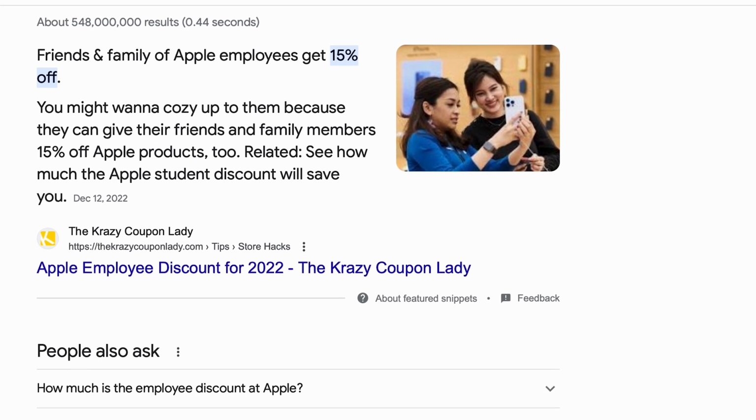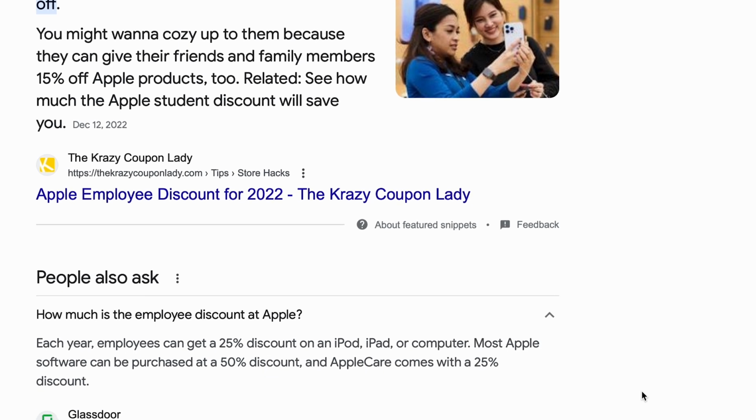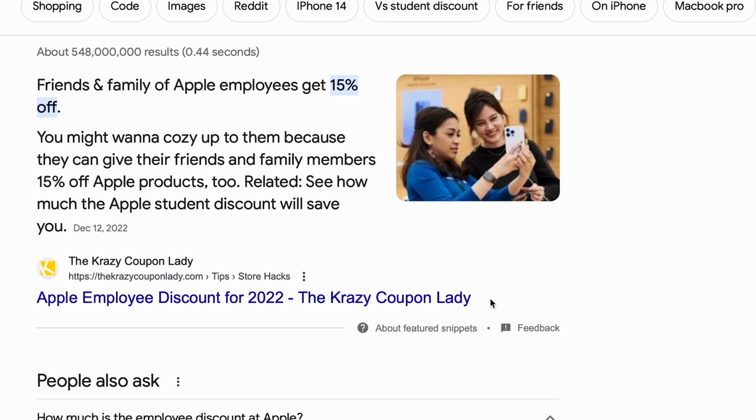If you're looking to buy brand new Apple gear from the company directly, and you know someone who works for Apple, and that includes Apple retail, then that person, if they're so kind, can get you 15% off of most Apple tech, including laptops, iPads, watches, and more. This is called Apple's Friends and Family Discount. And since I live in the San Francisco Bay Area, I have a few friends who work for Apple corporate and who work for Apple retail.